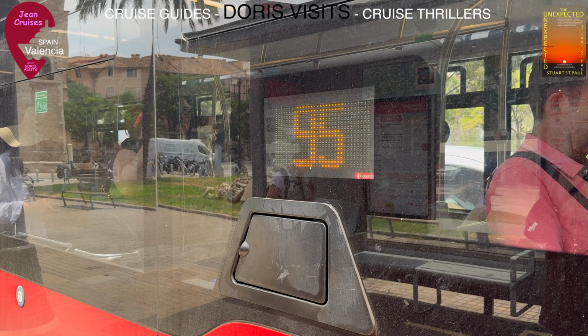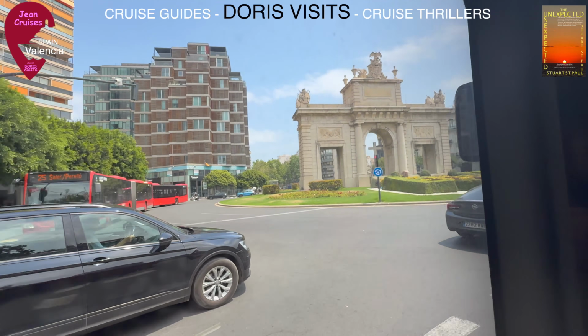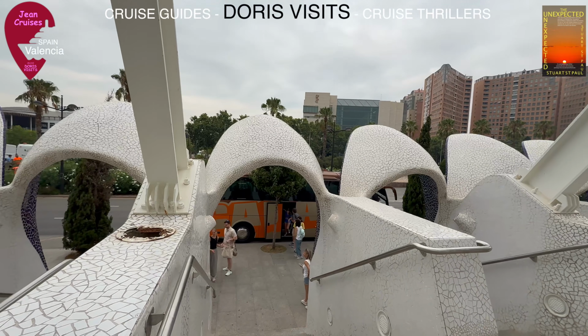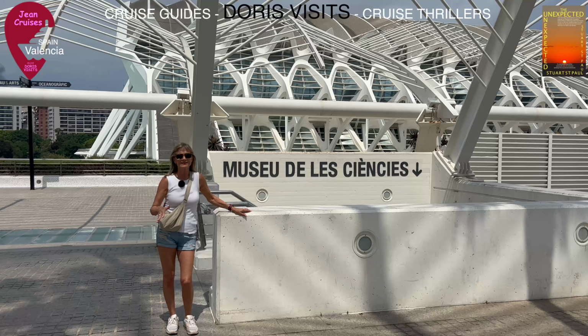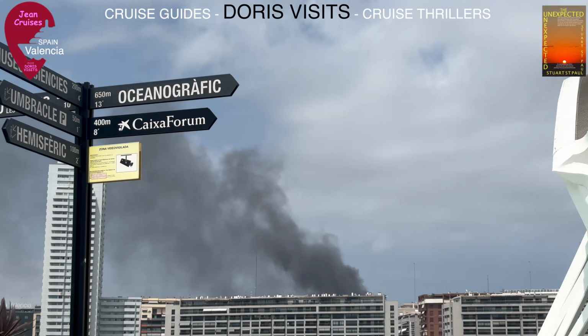Your bus stop home is by the North Gate. The 95 gets you back quickly. The 94 takes a bit longer and goes around the houses. The shuttle bus stops just opposite the Science Museum, which is massive.